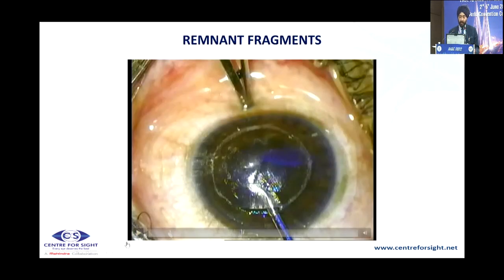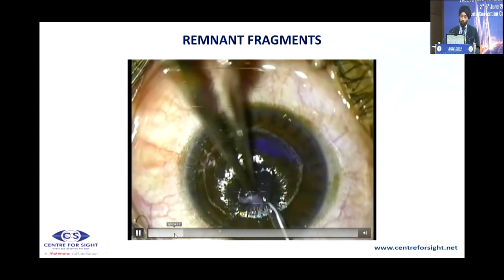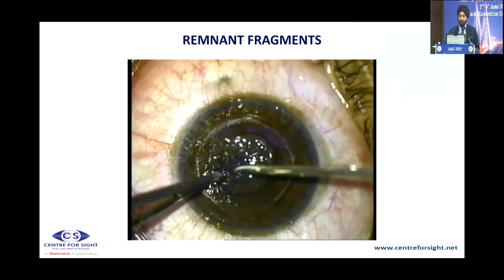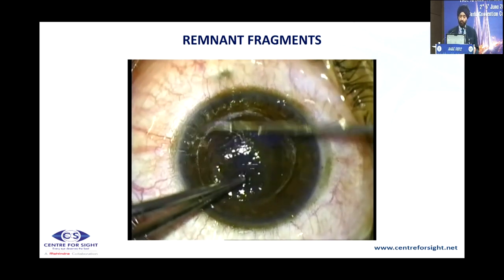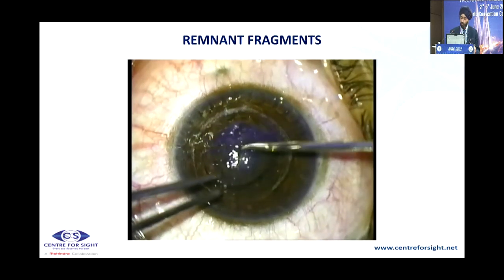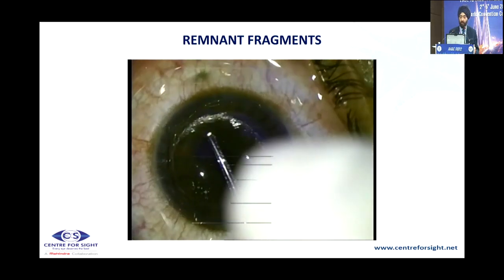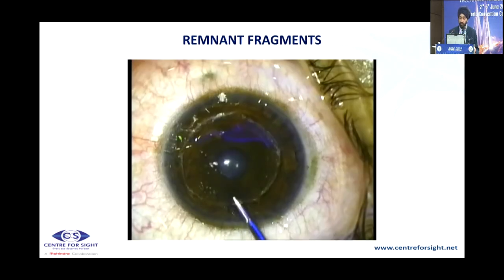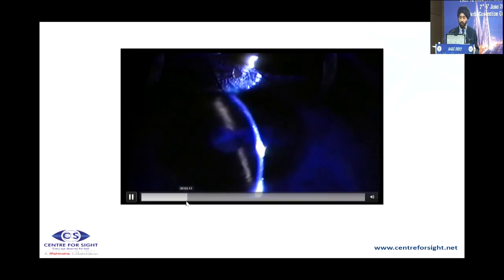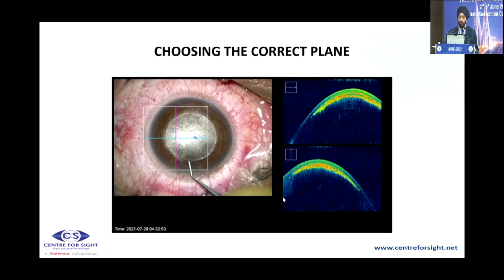This is remnants of lenticule, which you can see. This has been overhyped, I say. I don't think once you are experienced enough you have any of these lenticules remaining, unless your cuts are not proper. So what you can do in these cases is stain it with Tricont, put air, or even use any dye, and you can see that. Another thing is that you can use the slit lamp, as you are seeing in this particular case, and remove the lenticule fragments that are there, but they need to be removed.